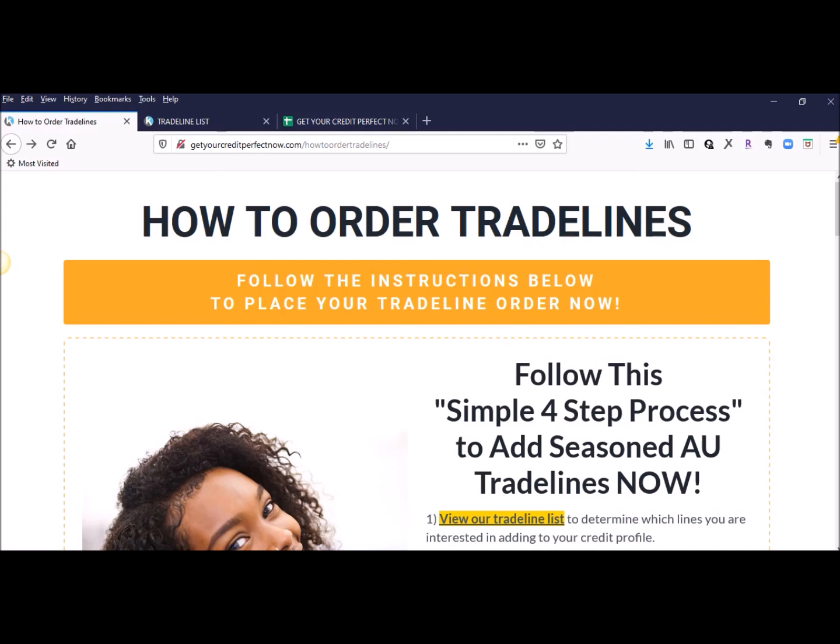You do not get access to the card. You will not be able to actually use the card for your own personal purposes. However, by being added onto this account, you will be able to boost your credit score on average by between 10 to 25 plus points per trade line. So that is how trade lines work. Again, this is one of the hacks, if you will, that people use to quickly and easily boost their credit score in record time. In this video I want to talk to you about the simple 4-step process that you can use to quickly and easily add these seasoned authorized user trade lines to your credit profile.